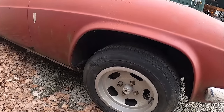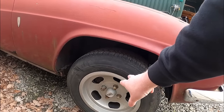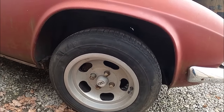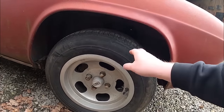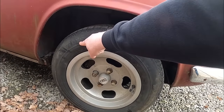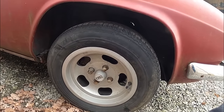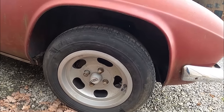Let's have a look at these wheels. Now, I know they're not original. I don't know what they are really, because, well, I've got a bit of experience with Scimitars, which I'll explain later. Daytons, seen those before. But I like these wheels anyway, and they look in good condition.